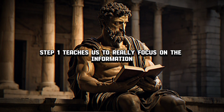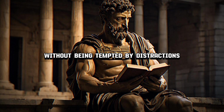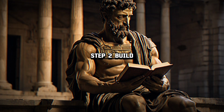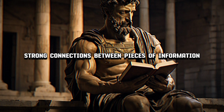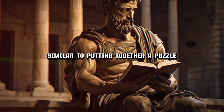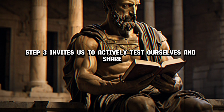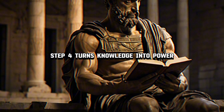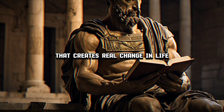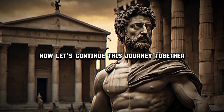Step 1 teaches us to really focus on the information without being tempted by distractions. Step 2 builds strong connections between pieces of information, similar to putting together a puzzle. Step 3 invites us to actively test ourselves and share our knowledge with others. Step 4 turns knowledge into power that creates real change in life. Now let's continue this journey together.